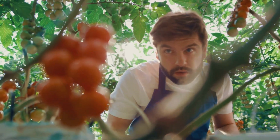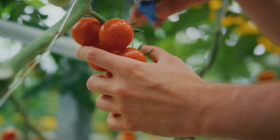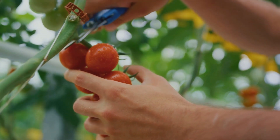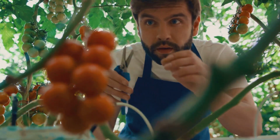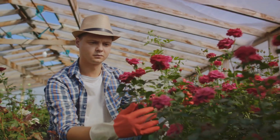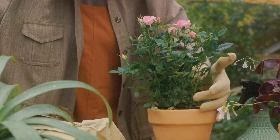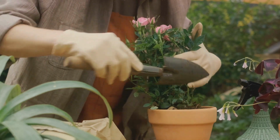Hybrids are also celebrated for their increased productivity. By harnessing the power of selective breeding, hybrids are often able to produce more fruit or flowers compared to their heirloom counterparts. This means more tomatoes for your salads, more roses for your vases, and more joy for your gardening journey. Uniformity is another noteworthy advantage of hybrid plants.